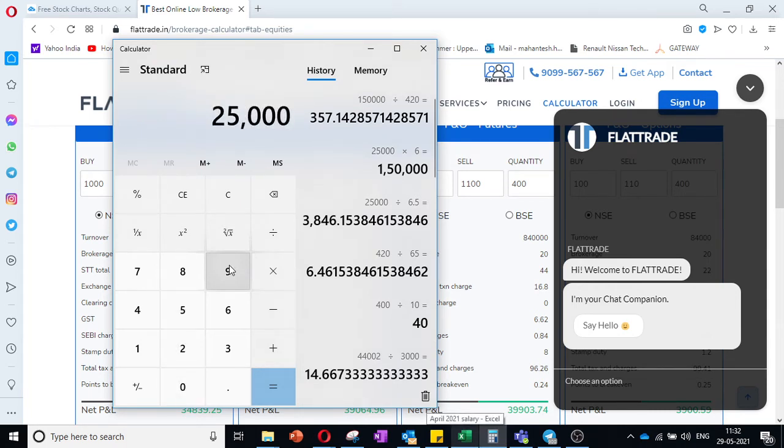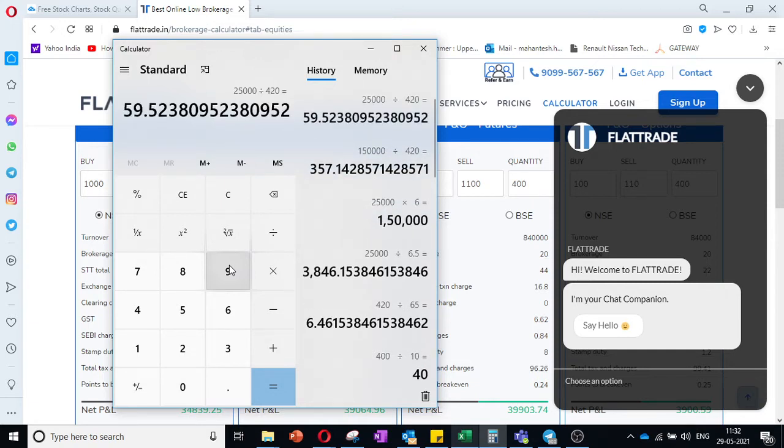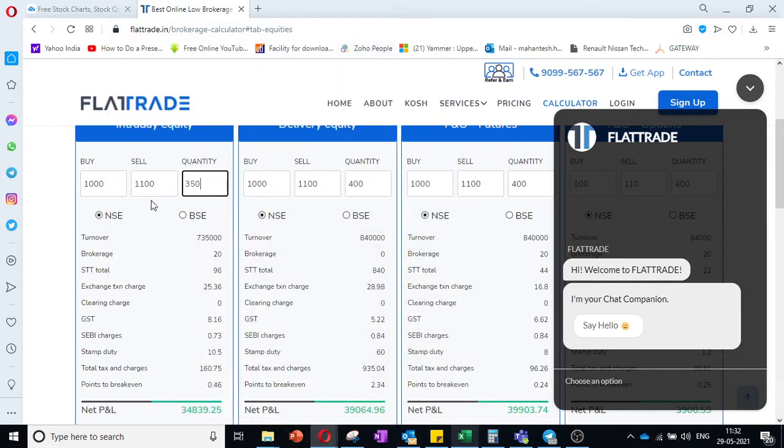You have to understand one thing: if you want to carry forward this, how many shares can you buy? Now I am only explaining intraday to tell you guys what the difference is. If you have 25,000, you can only buy 59 shares for carry forward, and the movement will be the same for intraday and carry forward. Carry forward charges are a little bit more, which I will explain. So I will put both. This is 350, so I am buying.